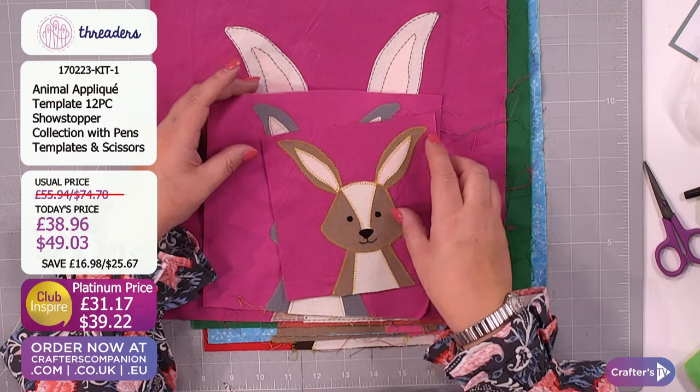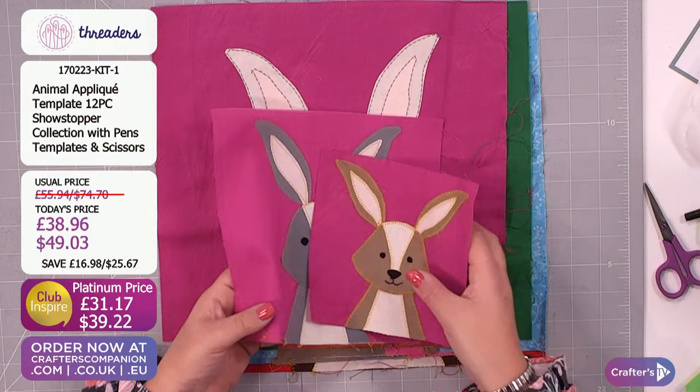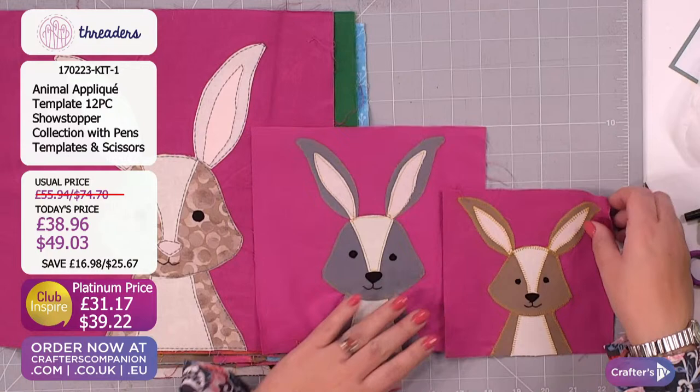Now you can do them by hand, you can do them by machine. There's all sorts of different options. And there's the largest one. So you can see all those different sizes, how they all work together. That's so well done. Lots of different options there. So that is your rabbit.